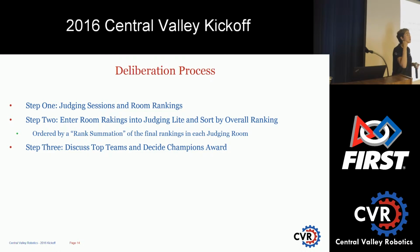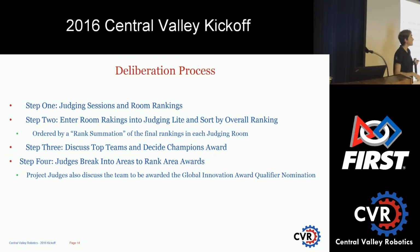Step 3, we start kind of delib after we put those room rankings into the judging software, Judging Light. We start by picking the Champions Award teams, and we discuss, because again, it's all subjective, so just because how the golf score was doesn't mean that that's how we have to assign awards. So we pick the champions teams, typically from the top teams. The judges have a discussion. And then after we've picked the Champions Award winners, we break out into the areas, so project, core values, robot design. They discuss their teams, and they get to pick their recommendations for the awards in each of their judging areas. Then we reconvene.